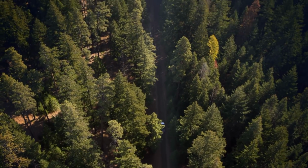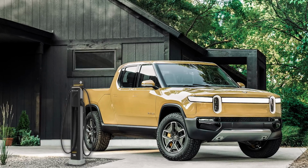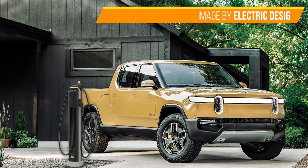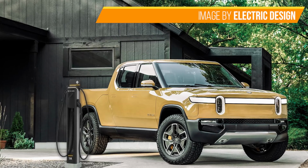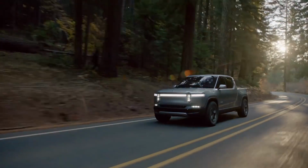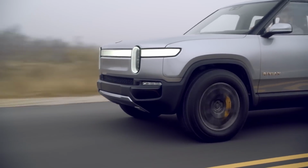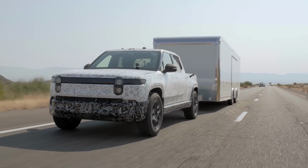When it comes to their level 2 charging, it's going to be pretty simple: 11.5 kilowatts, 48 amps, and 240 volts. Thank you to the electric design for this image, so we can actually imagine what it will look like. But at the end of the day, for the Rivian vehicles, besides the range and the charging rate, it may all come down to the towing.